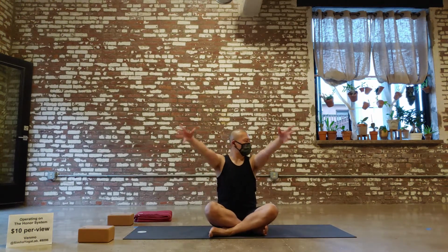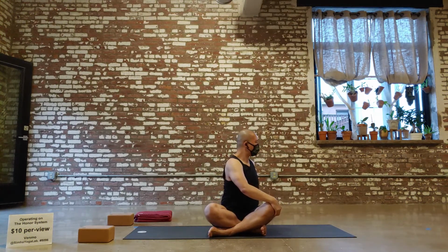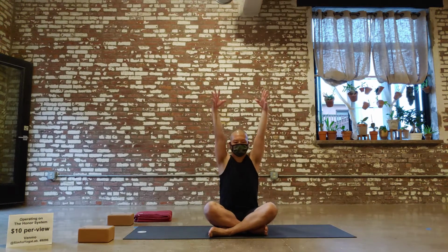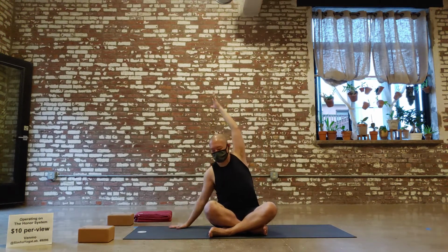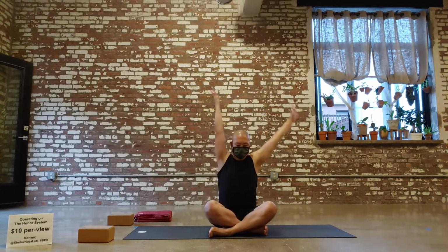Inhale, back to center, arms up. Exhale, other side. Inhale, back to center. Exhale, side bends. Right hand down, left arm overhead. Take it back up, other side.